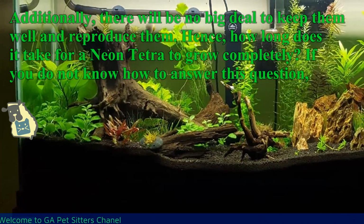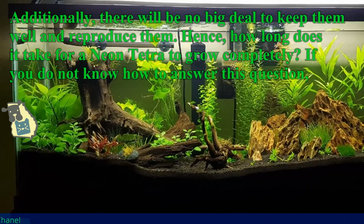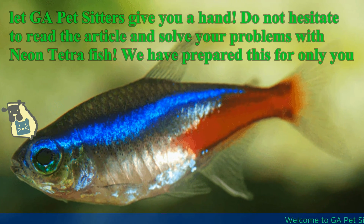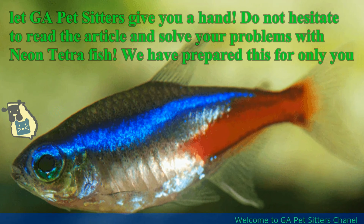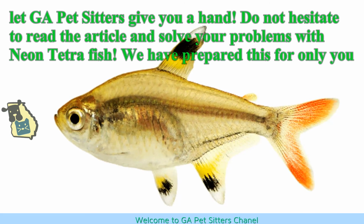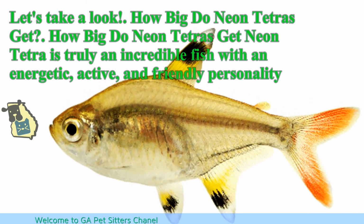Hence, how long does it take for a Neon Tetra to grow completely? If you do not know how to answer this question, let Georgia Pet Sitters give you a hand. Do not hesitate to read the article and solve your problems with Neon Tetra fish. We have prepared this for only you. Let's take a look. How big do Neon Tetras get?